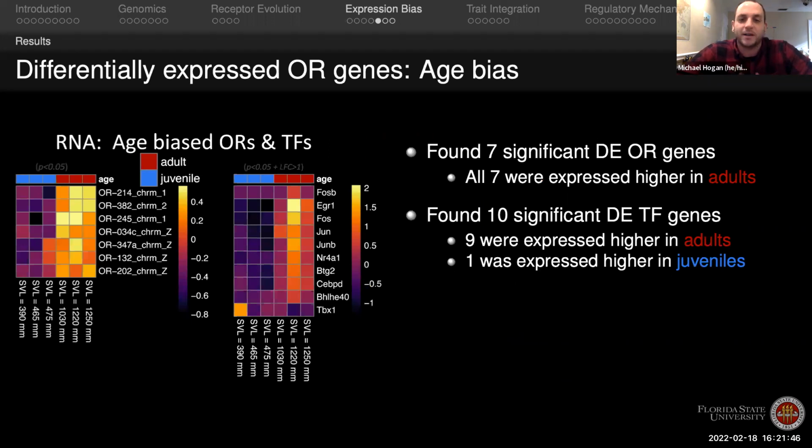Prepare yourself, because you're about to see a lot of these heat plots. The plots illustrate differential gene expression, where each row is a gene and the columns are individuals. All of my heat plots have the individuals ordered by snout vent length, shown down here at the bottom. So the far left is the smallest juvenile, and the far right is the largest male.